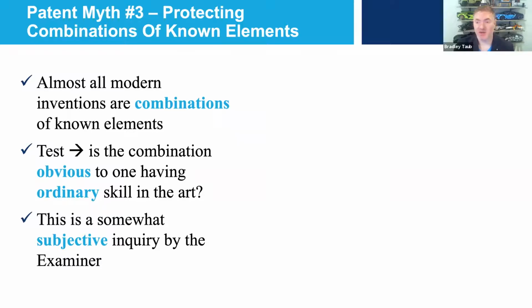Now the test to see whether or not you can get a patent, and yes, someone just mentioned it correctly, is whether or not that combination is obvious to someone of ordinary skill in the art. And this should be an objective test, all right? But really it's a subjective inquiry, and it matters based on the examiner's subjective inquiry here. So if the examiner of the application thinks it is obvious to someone of ordinary skill in the art, then they would say, no, you cannot get a patent.